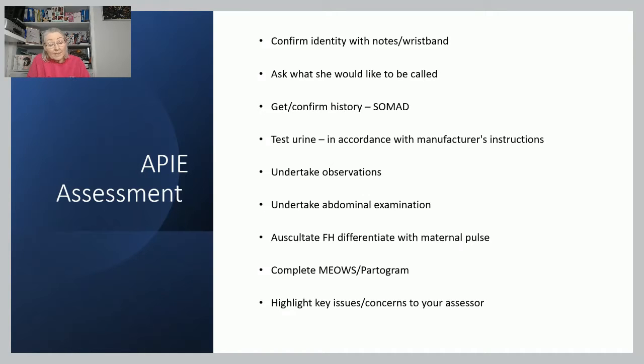Undertake your abdominal examination, so verbalise that you're looking at the abdomen, you're looking for any abnormalities, scars, anything that you're concerned about. Undertake your symphysis fundal height measurement. Remember, your measuring tape needs to be facing downwards so that you can't see the numbers on it, and you go from the fundus to the upper aspect of your symphysis pubis, not the other way around.